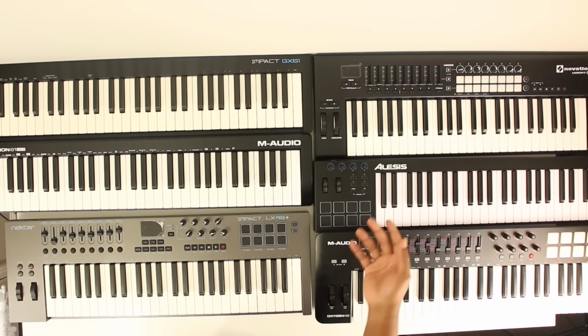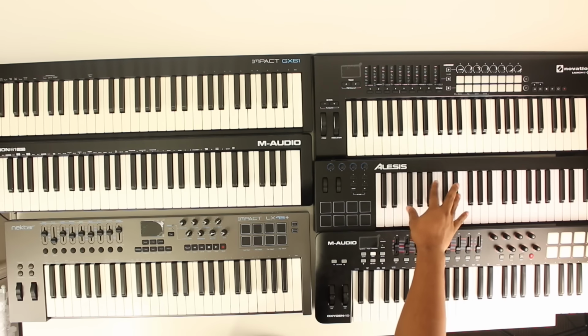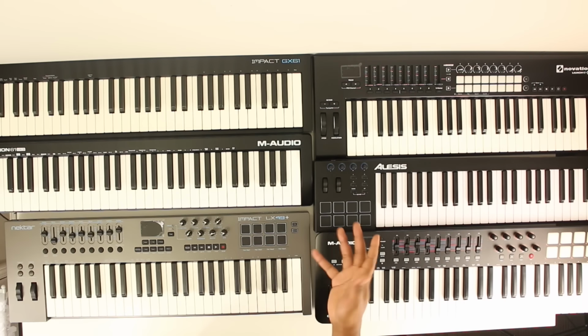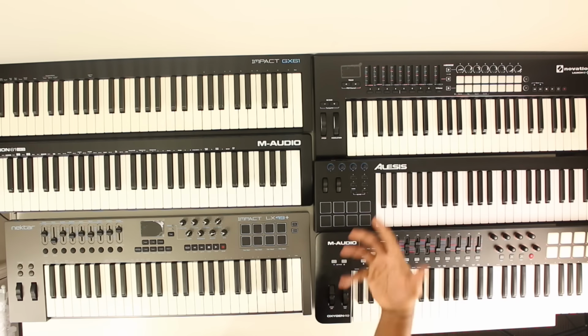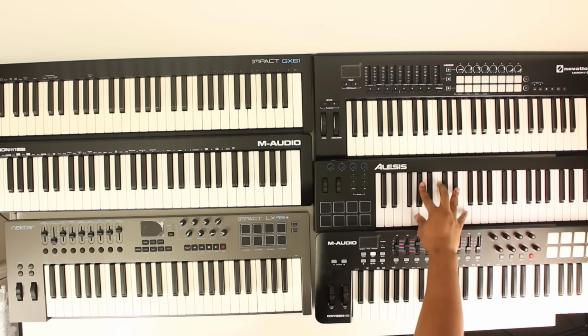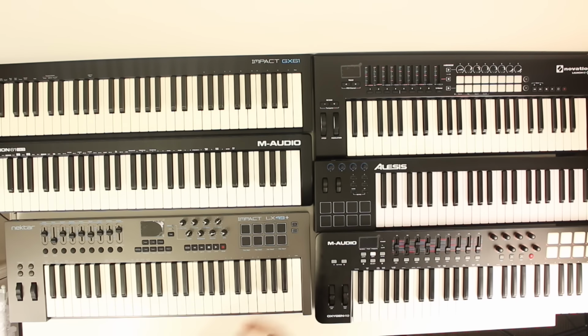To me, the worst would actually be the Alesis. It's not noisy. It does have some clackiness to it, but it's just overall too stiff for me personally. That's just my opinion. You can go to Guitar Center and try it for yourself. But in my playing of it, it's just a little bit too stiff for me, and I just wasn't keen on that.